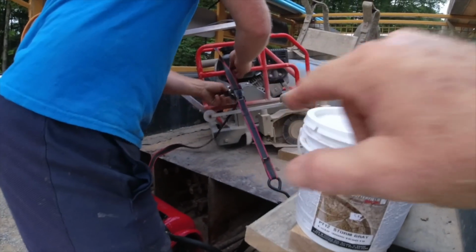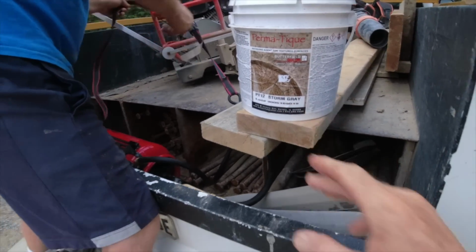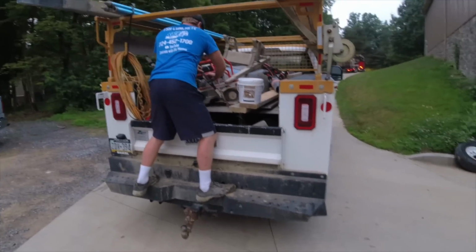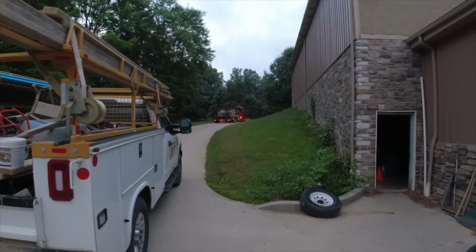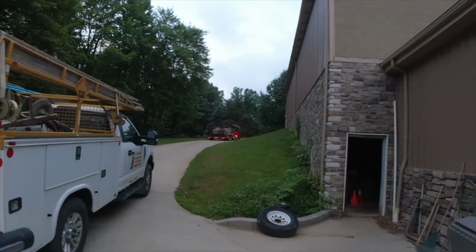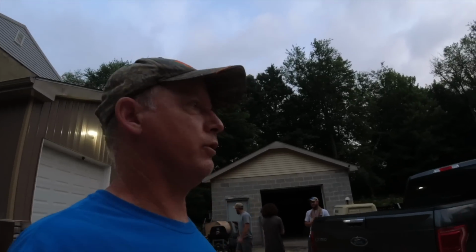Steve's gonna go saw cut, clean, and Permatique Storm Gray on top of our stamp job we did yesterday. So he'll do a little filming on that. We have power buggies loaded. We need to transport stone for that sport court we worked on the other day. We need to transport stone down that driveway to that lower section.